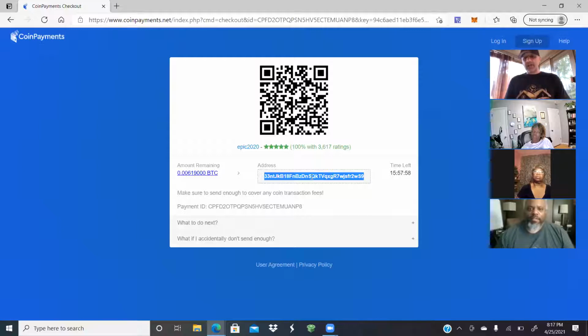One of the things I do like about the crypto.com wallet is it's very secure. They use about two or three different two-factor authentications. So you'll have to go to your email every time you send or receive a transaction. If you want to buy more Bitcoin, you'd have to put in your code. So it's just a lot of security mechanisms that I like.